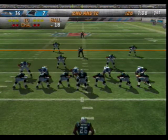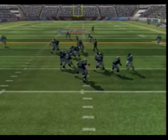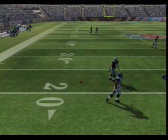Only one man in the backfield. Hey, watch the screen. Dropping back. Pressure with the throw. Knocked away.